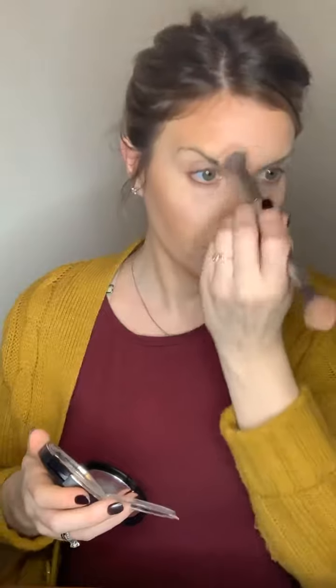All right, so I do my chin, under my nose, my forehead, and I'm just brightening up that inside circle of my face, and then right down the center of my nose and on the tip of my nose. But now my makeup is not only set, but it's brightened with that highlight.